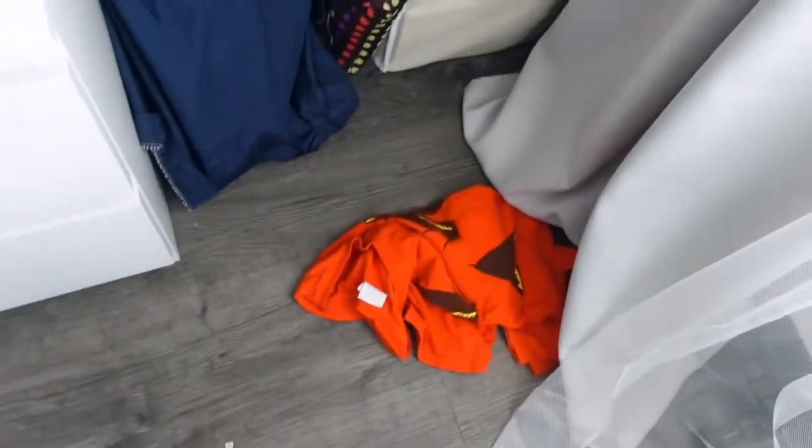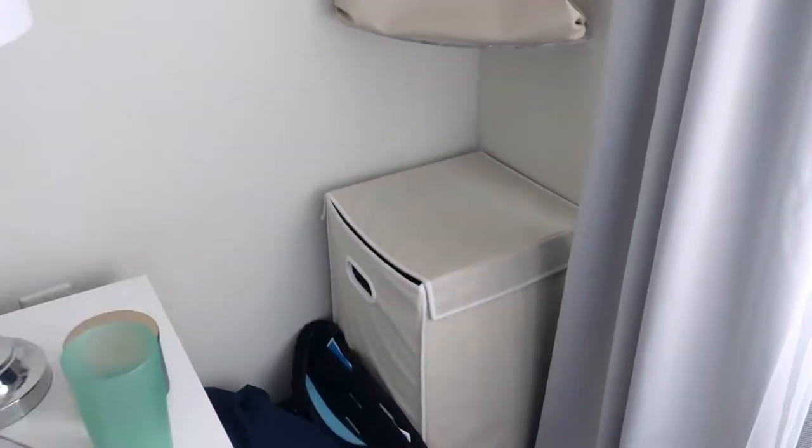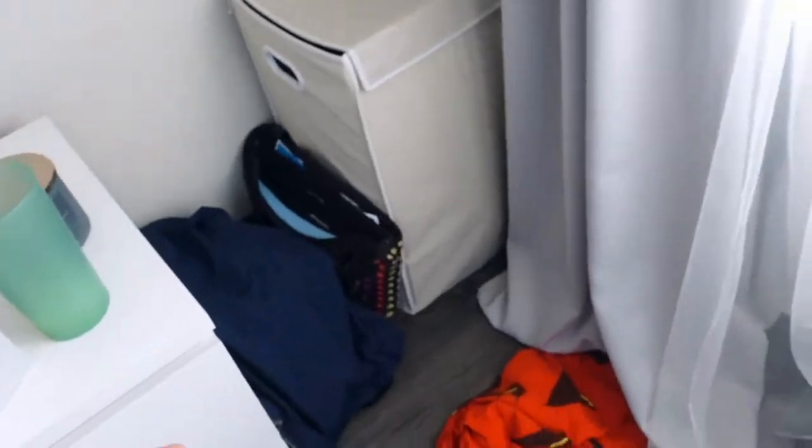But yeah, this right here, well, this Tom Ford box I keep camera stuff in, but this I got from Amazon last year, and I honestly just store a bunch of random things or content stuff in there. I don't know, I kind of want to move it. Ignore the shirt on the floor, the dog had it. It's just kind of annoying to look at, but I have nothing to do with it.